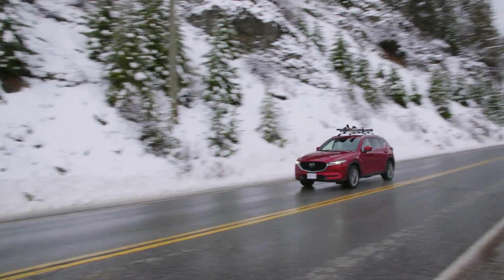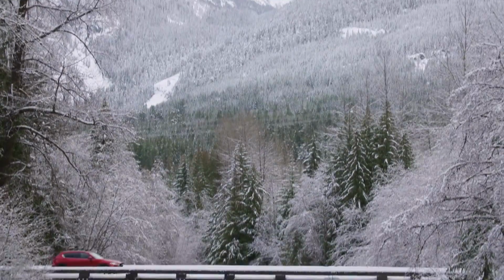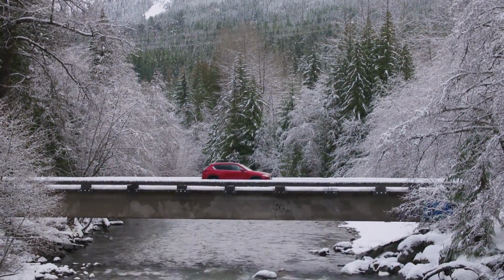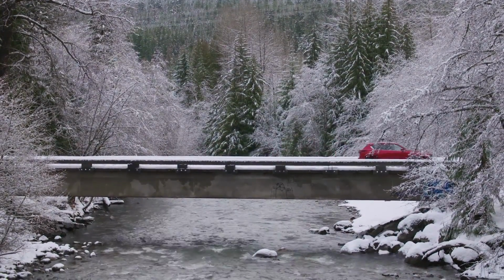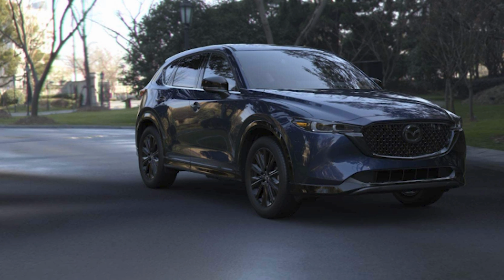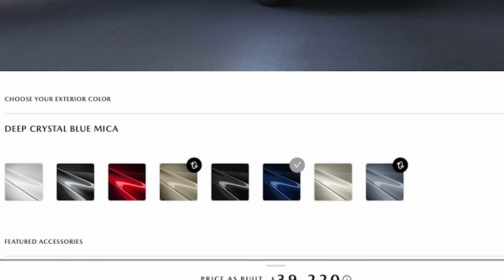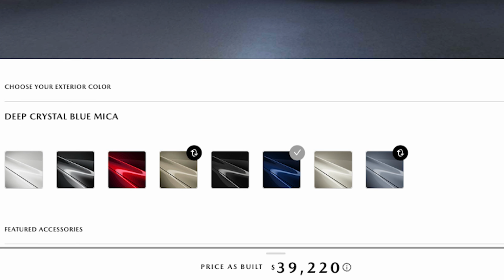So which one should you buy? You enjoy driving, which is why you're looking at the CX-5. So I recommend you jump to one of the turbo-powered models because you will want that extra oomph. You don't need the fancy Signature one though, as Carbon and Premium are very nicely equipped. I say pay a little more for the Premium though, so you can get those heated rear seats and steering wheel, and you can actually choose from more colors. Get the Turbo Premium, get it in deep crystal blue mica, which is a no-cost color choice, and you're looking pretty good while staying just under $40,000.